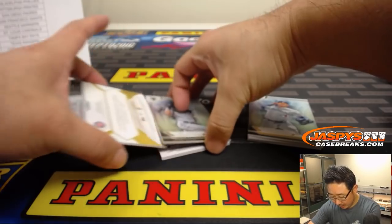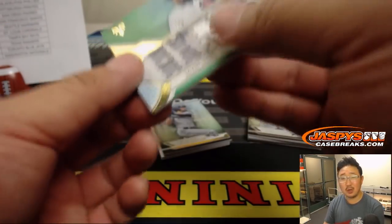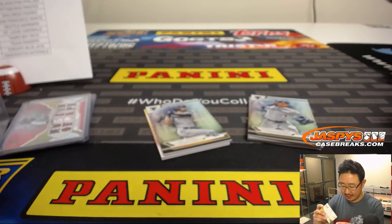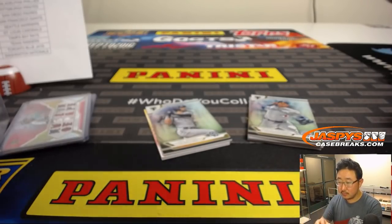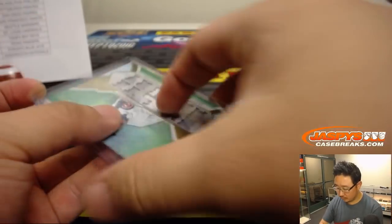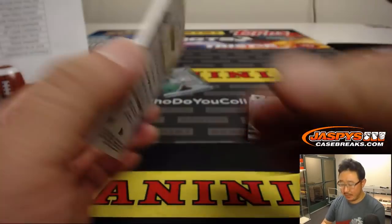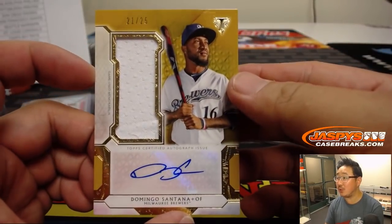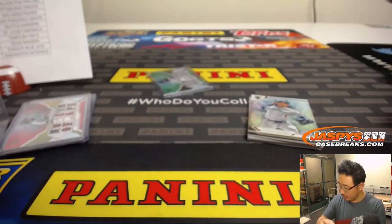All right, behind Eric Hosmer is Javier Baez, 5 out of 18. Multi-mastery for Jason and the Cubs. Behind Eric Hosmer is Domingo Santana, 21 out of 25. Jersey and auto for the Brew Crew, Arthur Hackett with the Brewers.